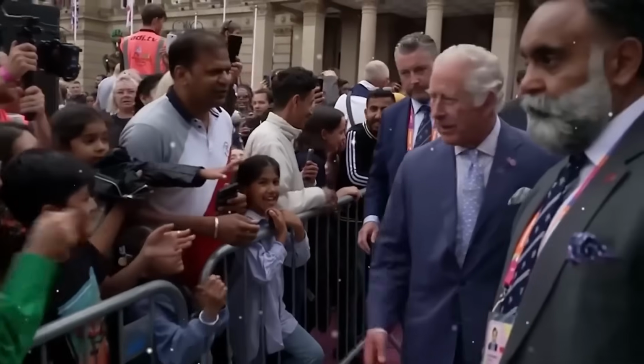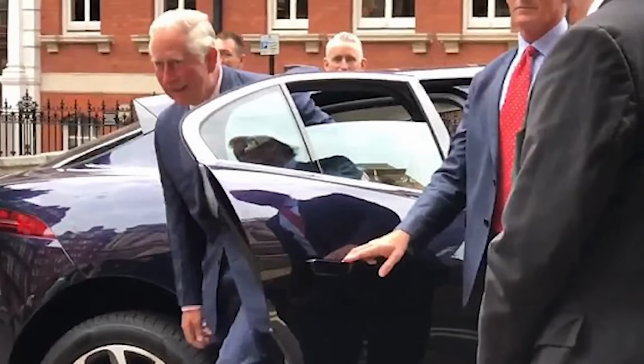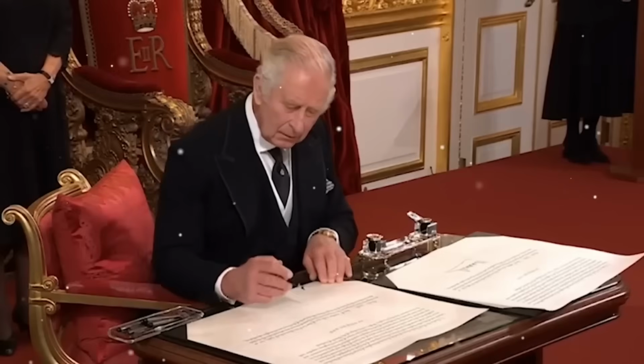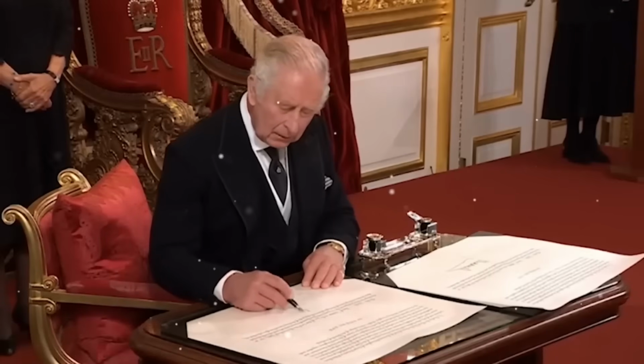Charles drove the Jaguar frequently to events, fundraisers, and private estate visits. It was painted a custom Loire blue to match his environmental brand and fitted with subtle security modifications. He even had a dedicated charging station installed at Clarence House to accommodate the I-Pace.